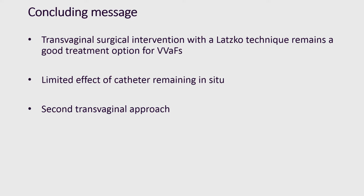This study shows that a second attempt in closing the fistula with a transvaginal approach is useful, and a previous transvaginal attempt is not a contraindication for a second transvaginal attempt in closing the vesico-vaginal fistula surgically.